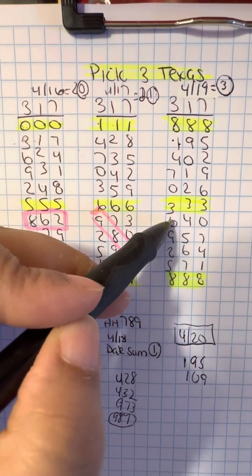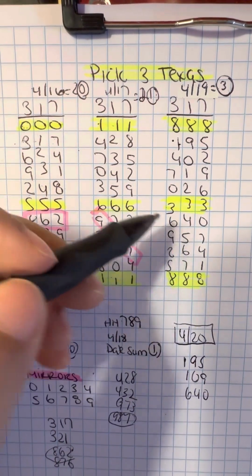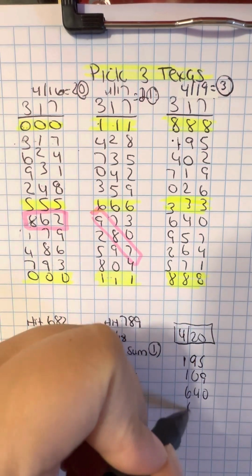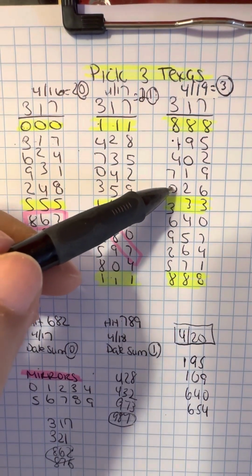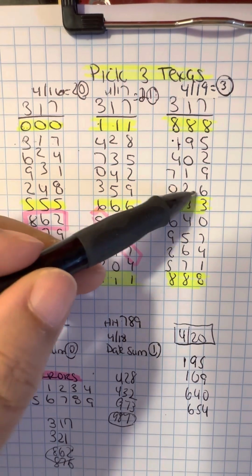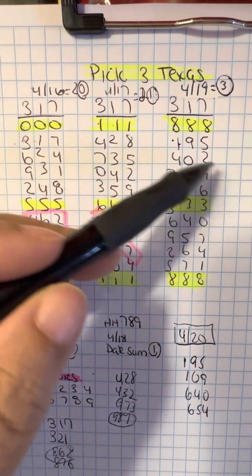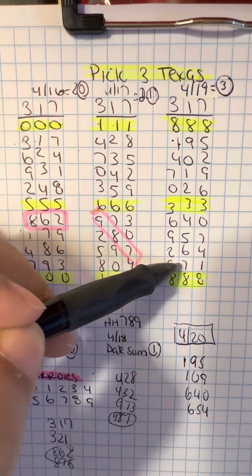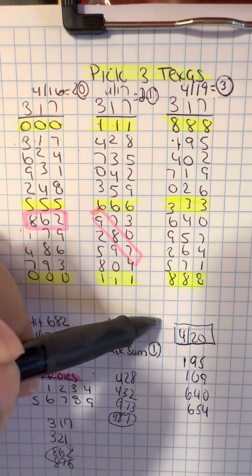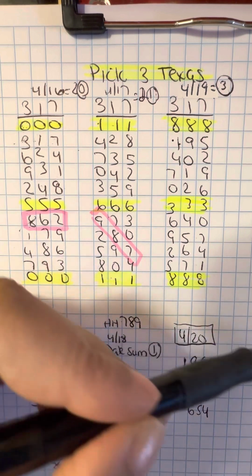You might want to do that 640. Okay. Or that 654. All right. If they start changing up things, pay attention. If you wanted to use that 026 or 012, see, sometimes it can go above the triple. So pay close attention to that as well. Or even that 571 or that 567. Now, here's the thing. They may want to play the day of or the day after.